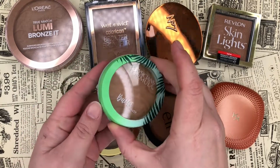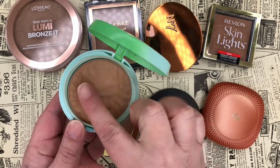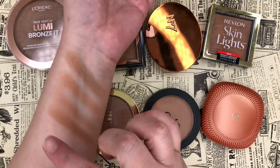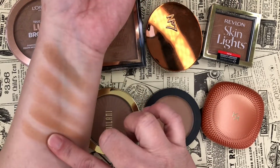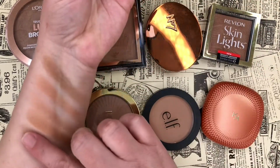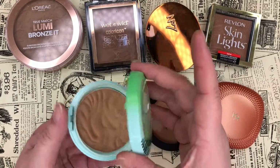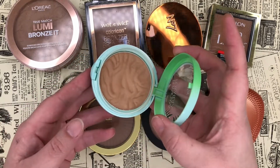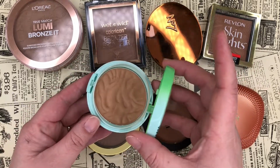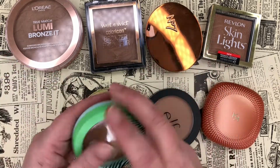Next is the Physicians Formula Butter Bronzer. I have mine in the shade Bronzer. This is a repurchase. I originally had one of the darker shades, and it just really didn't work for me. It was so super duper warm, and so I ended up decluttering that one and then purchasing this one. And I really like this bronzer. I like the formula. I like the way it looks on my skin, but I'm not a big fan of the brand. Fortunately, however, this packaging is not broken like my old one.